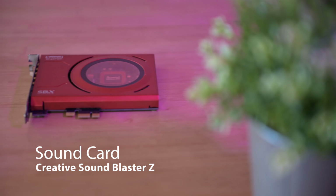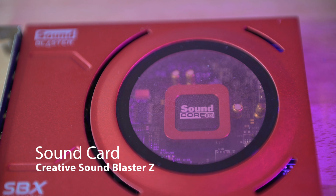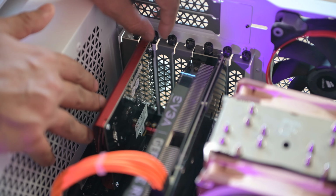I transferred my Creative Sound Blaster sound card to the new computer. I really tried using the onboard audio for a bit, hoping that I would not notice the difference. I'm not an audiophile, but I noticed a significant difference in audio quality favoring the sound card from my old computer, so I just went ahead and installed it into the new one.